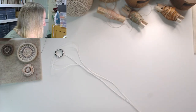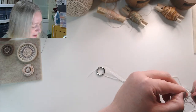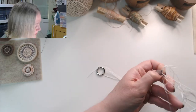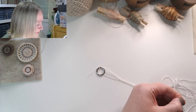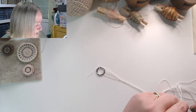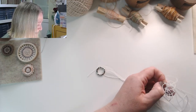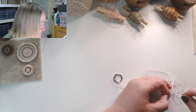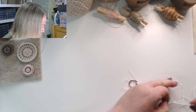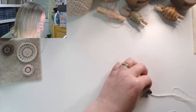Just realised another problem that I've created for myself. Wonder if anyone can spot it on the little shot in the corner. I have forgotten to put my glasses on, so I also can't see what I'm doing very well. So this is just going to be fabulous. So, Mr. Tamisari, if you are watching, my glasses are in my school bag. You want to bring them to me, I'd be very grateful.